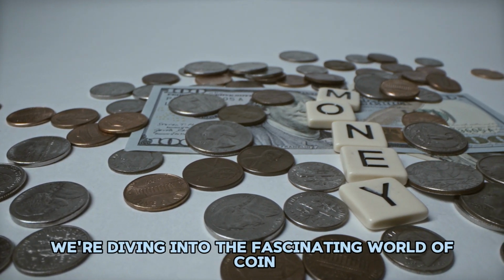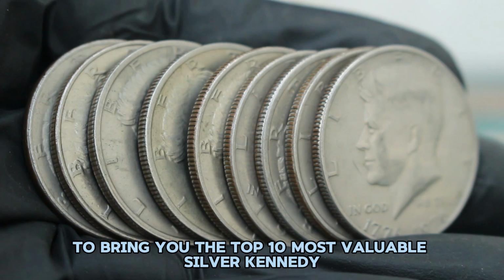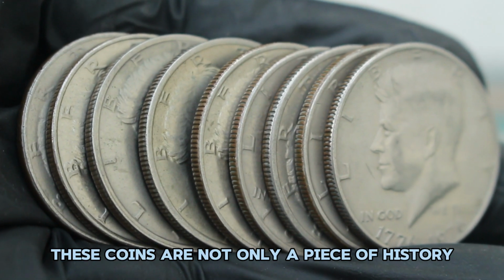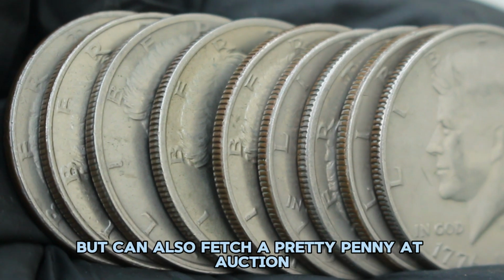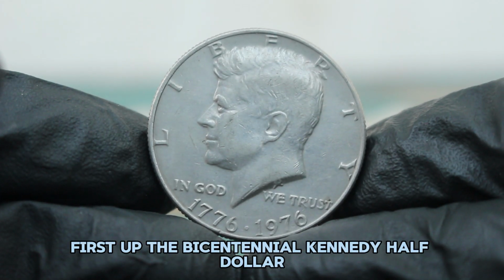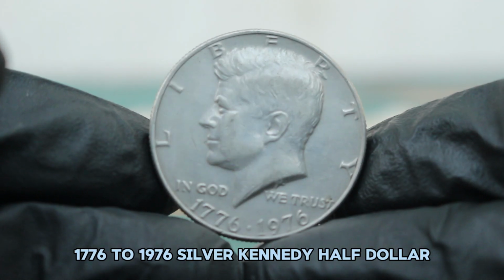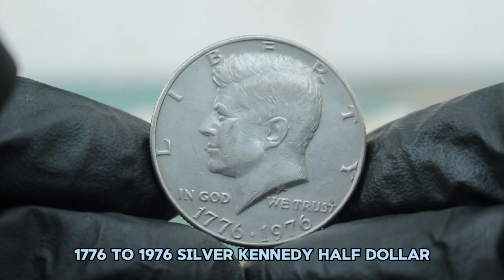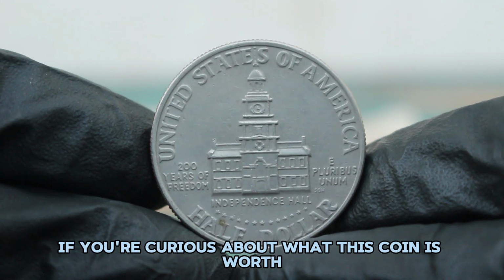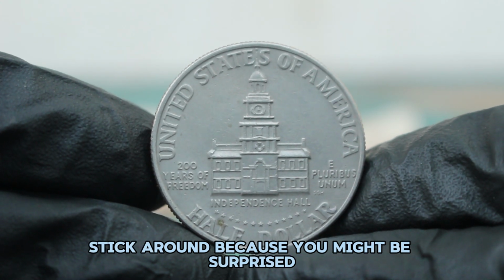Welcome back. Today, we're diving into the fascinating world of coin collecting to bring you the top 10 most valuable silver Kennedy half-dollar coins in today's auction market. These coins are not only a piece of history, but can also fetch a pretty penny at auction. First up, the bicentennial Kennedy half-dollar. Specifically, we're looking at the most valuable 1776 to 1976 silver Kennedy half-dollar without a mint mark in fine condition. If you're curious about what this coin is worth in today's auction market, stick around because you might be surprised.